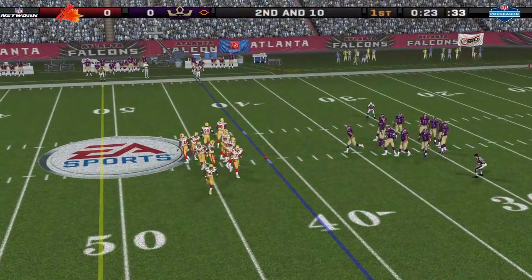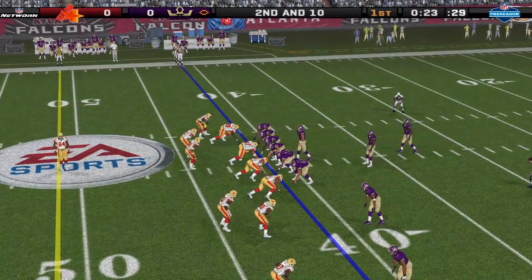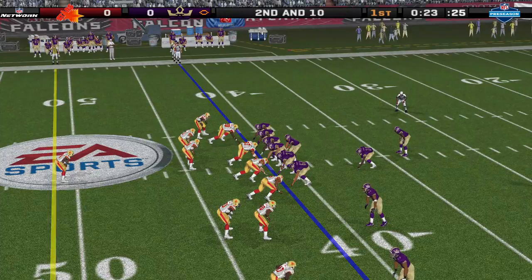You see me? Will. Hey, watch the screen. Turn it up now. Let's go. Set. Don't stop. Don't stop that motor.